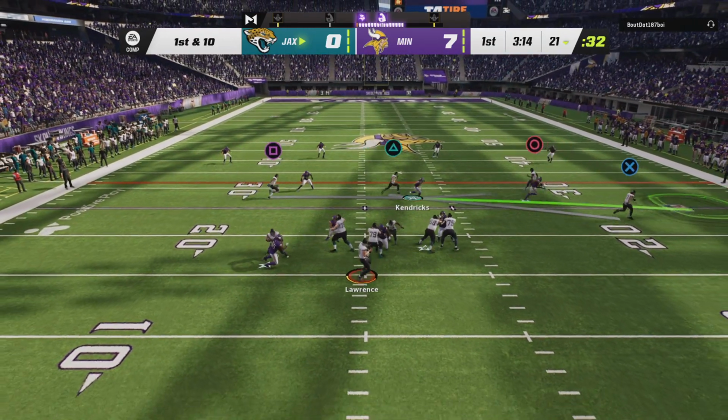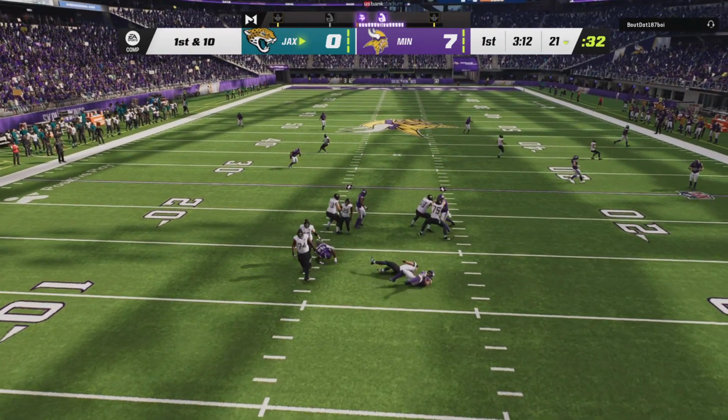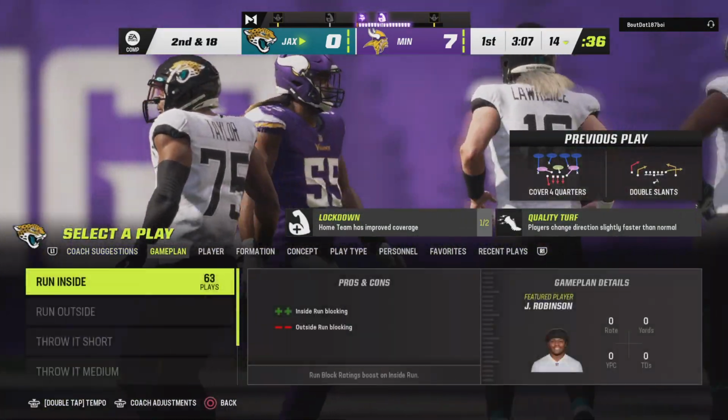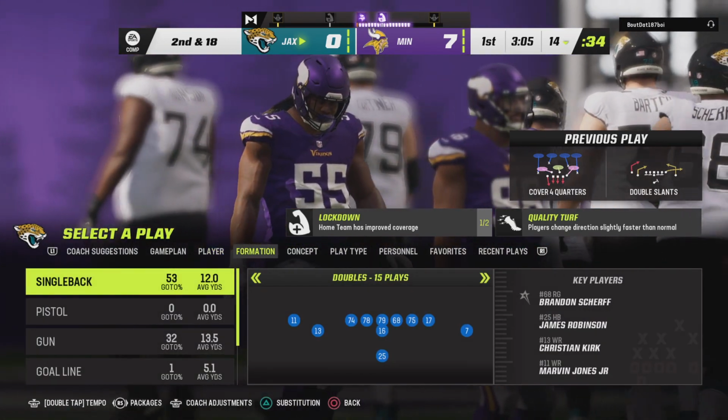Lawrence will throw. The Vikings after it, and they get there for the sack. Multiple players combined for their team's first sack of the game.